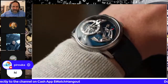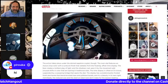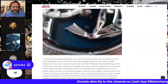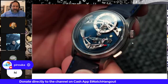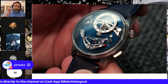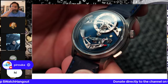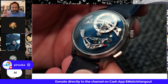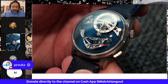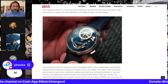I think those are the Christopher Ward's, not the Christian. I think it's a sign of good things to come. Yeah, I tend to agree. I'm interested in watchmakers going way out on a limb, and this one isn't so far off the aesthetic path that it's just horrendous. I am interested to see where Christopher Ward goes with this.